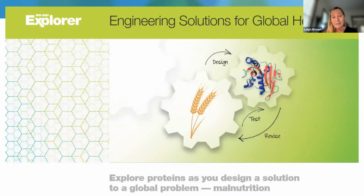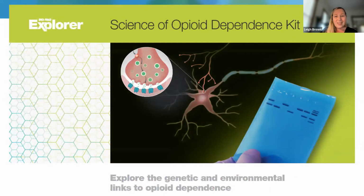We have different Bradford assays. So this is looking at how much protein is in various foods, so looking at the global problem of food shortage and malnutrition. Our opioid kit is the one that Sherry used, and an adaptation of that.